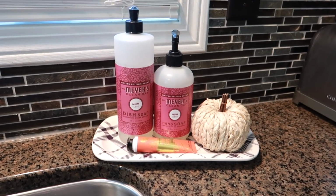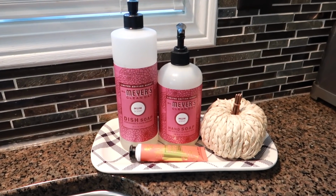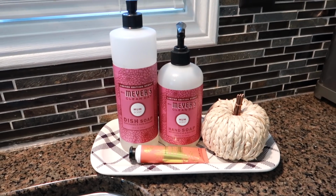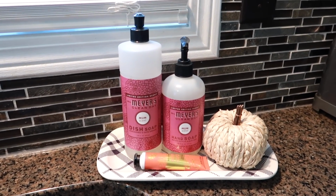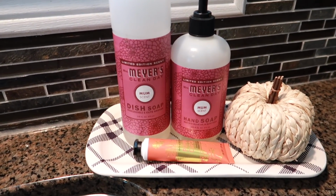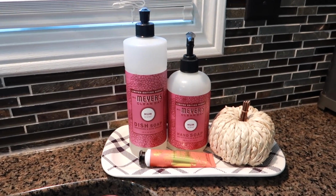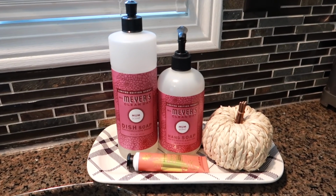For my hand soaps at the kitchen sink, I actually found this tray in the Target dollar spot. It's meant to be like a serving platter for pumpkin bread. But I thought, you know what, that plaid pattern, it's the perfect size to store your dish soap, hand soap, and of course a little pumpkin.